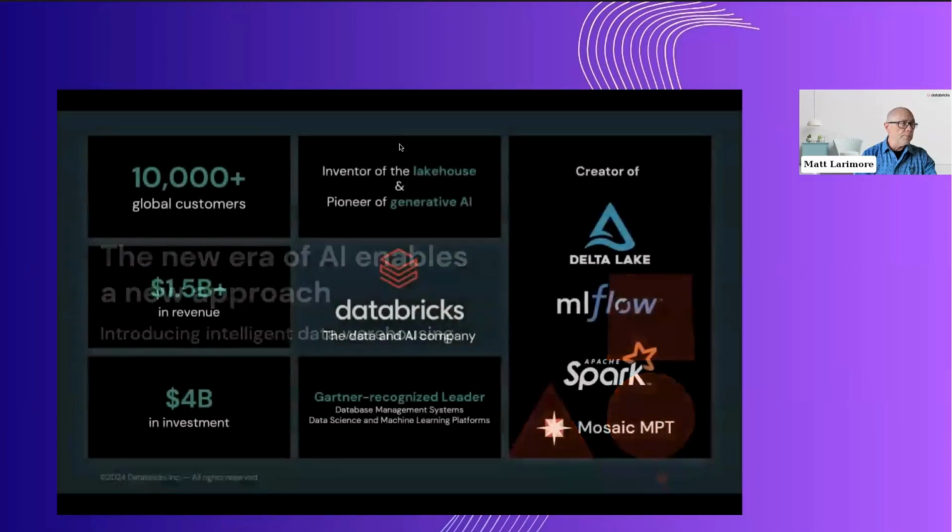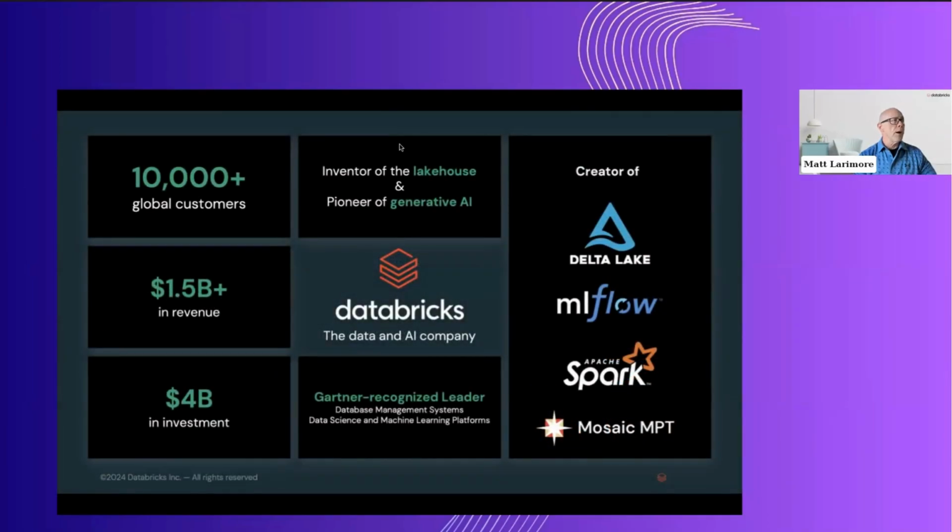So Databricks has been around for 11 years. Seems like quite a long time. We are the innovators of Apache Spark, the most successful open source project that exists today, MLflow, Delta Lake. We have over 10,000 customers. We are leaders in the data and AI space. AI was built at the heart of our platform from day one. So we continue to leverage that as we progress.